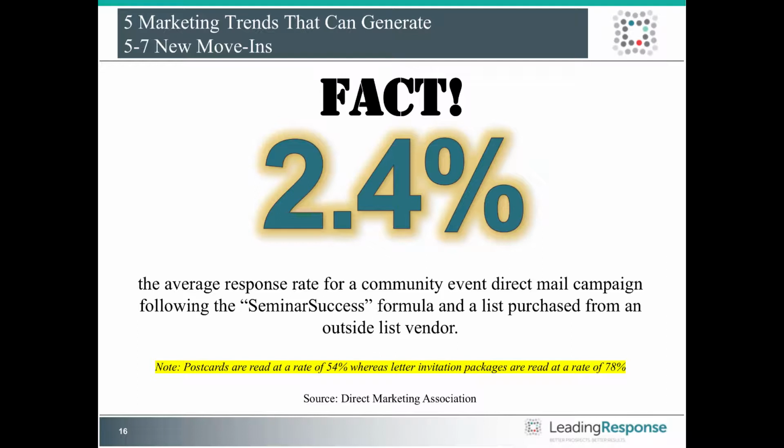And that 2.4% response rate is a culmination of all of the different best practices, those targeted efforts with ailment data, familial connections, all the way through the best days of the week to host your event, as well as what lands in the mailbox that you'll be competing against when you are sending out your invitations.